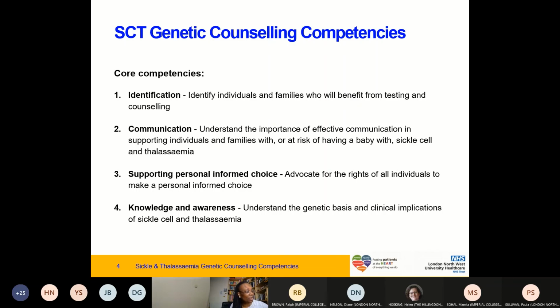And then, of course, having the knowledge and understanding of genetics and the clinical implications of sickle cell and thalassemia. Without that knowledge, it's very difficult because people will always ask you, what does it mean to have sickle cell disease? And I know a lot of the midwives always say to me, well, I don't need to know about sickle cell disease. It's not my specialist area. But you'll find a lot of women, when you're talking to them about either being tested or about being at risk, will ask you, what is the disease about? How does it manifest? What can happen?